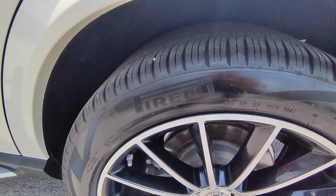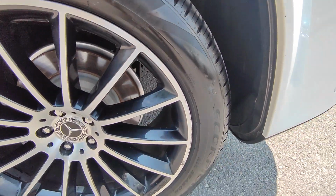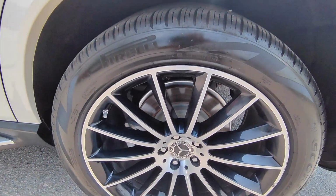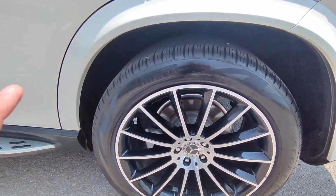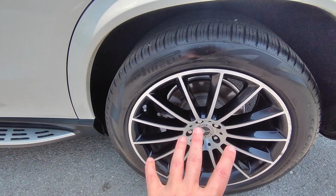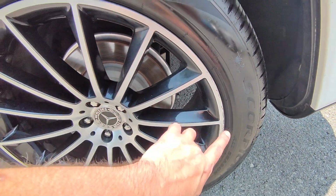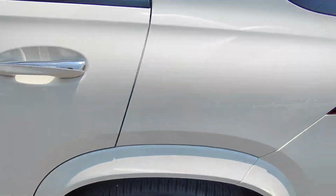Just want to show you here, these got some Pirelli tires, which are really nice tires, really expensive and good quality. And you got a really nice face here. I love how they have that canting inward. It just really adds to the aesthetic. Does look like there's a little bit of a curb rash here, but nothing too crazy. And then you do have some pretty good tread on that tire as well.